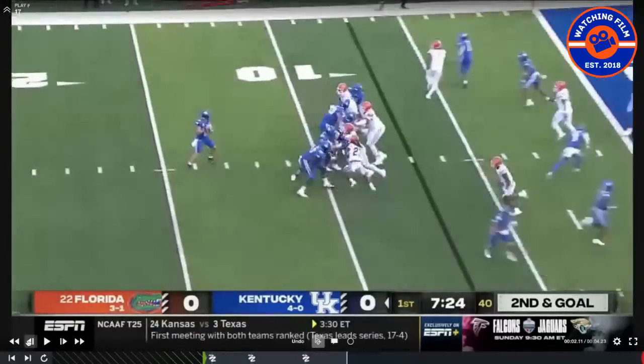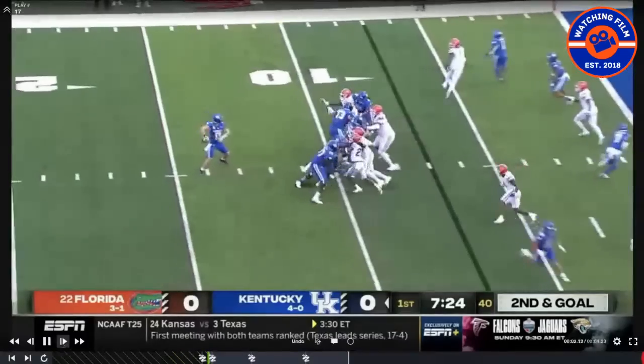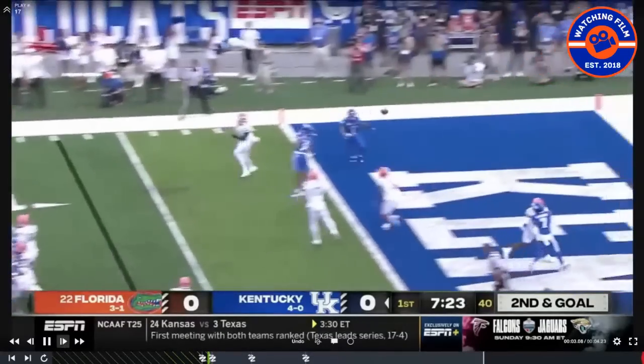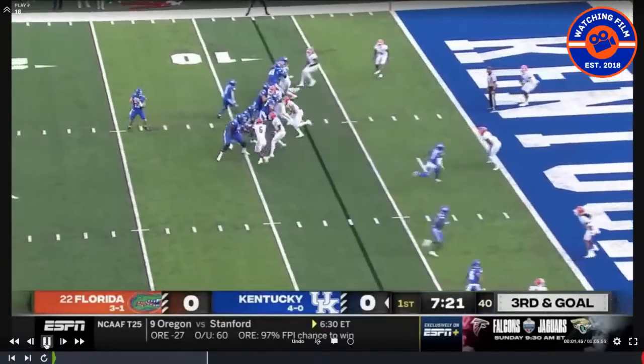But good job. I think the idea for Kentucky was probably to get the flat, get him to widen with the flat, and now this guy's got leverage on him. Ford does a good job getting the end, dropping the end to the flat. Corner kind of loses his leverage here, but no harm, no foul, so to speak. Bad ball. You get out of it.